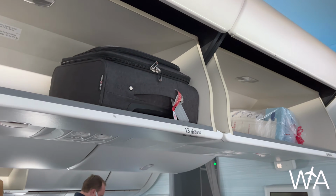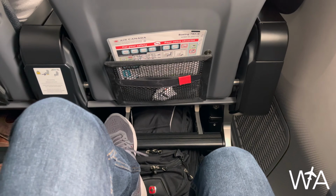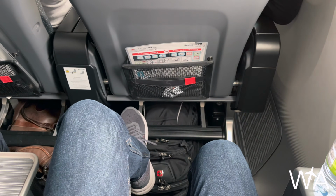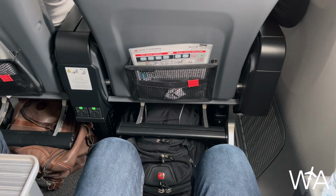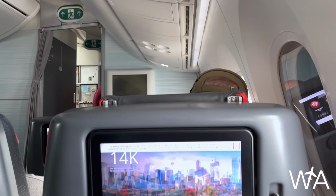In terms of carry-on baggage storage in the premium cabin, there's tons of space in the overhead bins, and I had no issue fitting my standard size rollerboard bag up there. My backpack, which I claimed as my personal article, fit quite easily under the seat in front as well.